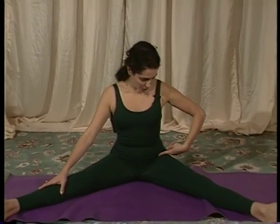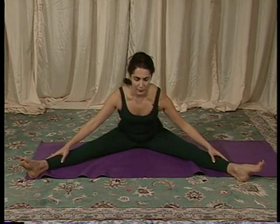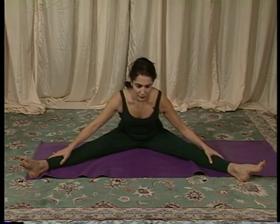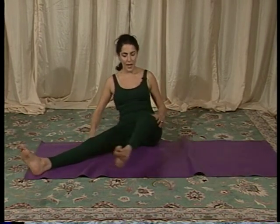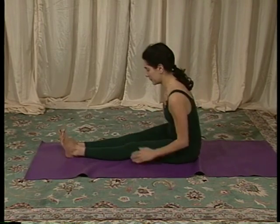Good. So just moving from that one place. Keep the chest open. And one last time. Good. Okay. And spinning to the side. Bring the feet together. Similar movement.